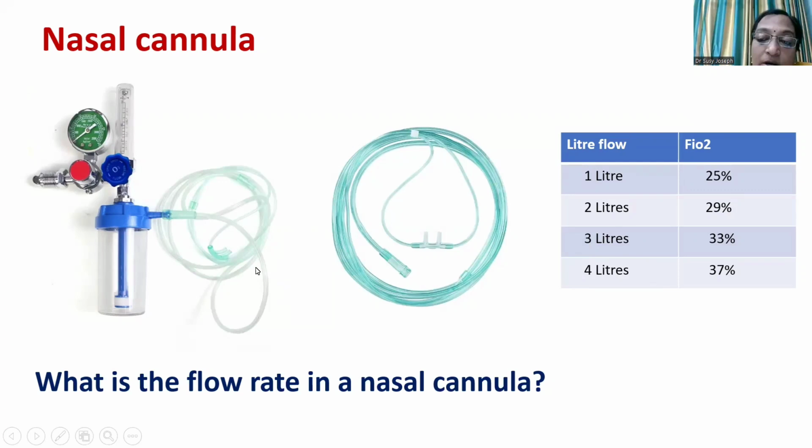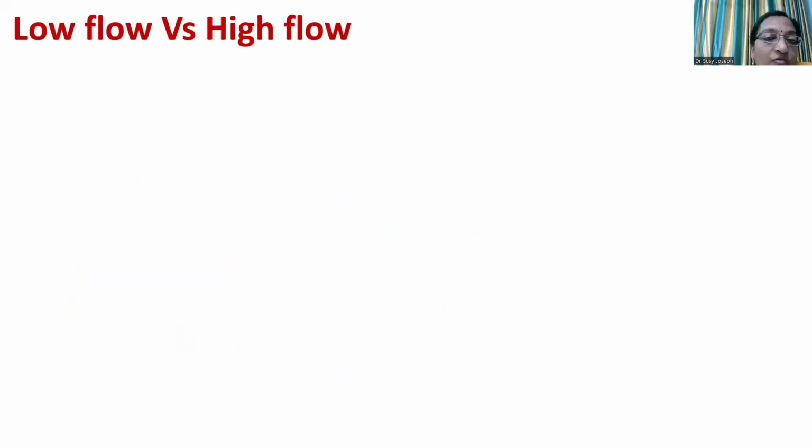That is assumption in adult. But I can tell you from the next slide, things will be better. So if you just understand that this is FiO2 delivered in a simple nasal cannula. Okay. Now I have been telling low flow and high flow, because this HHFNC is actually high flow. So you should know what is low flow and what is high flow.